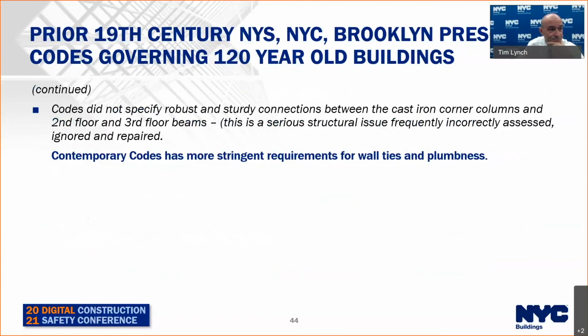Okay, so that's that. Codes did not specify robust and sturdy connections. That's big in the New York City code now. And in any type of IBC code, you'll have a lot in there about connecting steel to steel, steel to concrete, concrete to concrete, wood to steel. But in these old connections, everything worked on gravity. And for a gravity system, they still kind of work because the gravity loads and the size of the walls will accommodate that type of load. But you'll find that as the buildings become out of plane, that positive connection, the robust connection between the floors and the walls is greatly diminished.